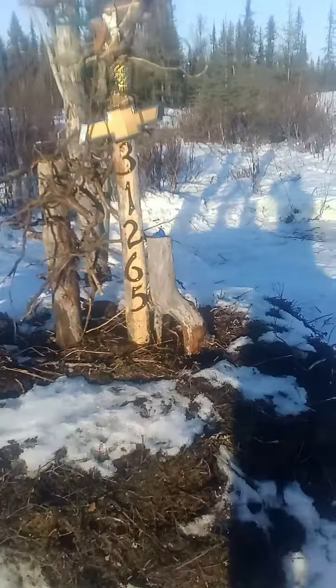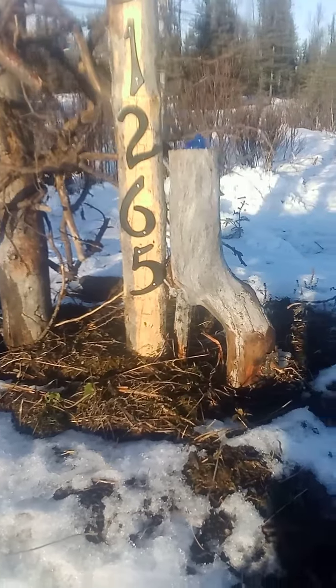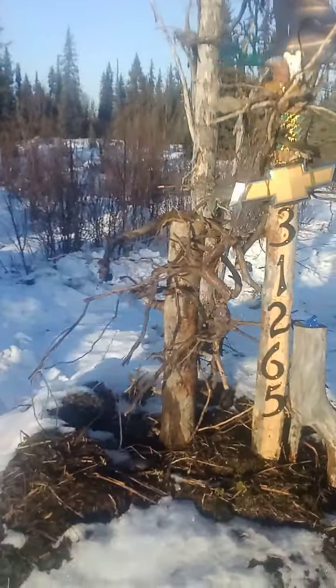We found this little piece. Yo, what's it look like? Yep, we're going to paint it in the spring. I'm going to make it a nice high heel shoe type figure. Look real cool. So it's coming along good.